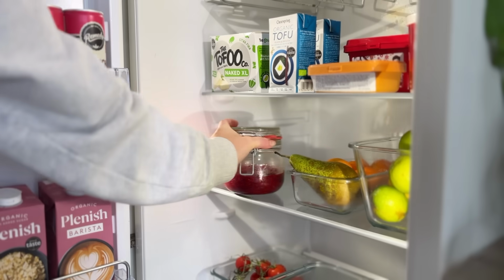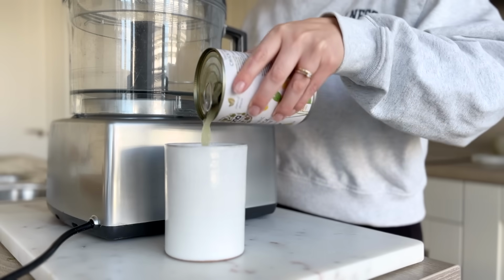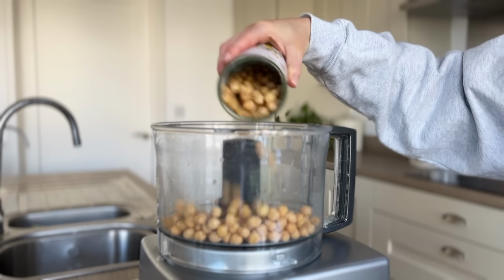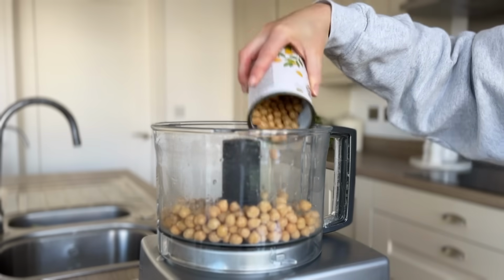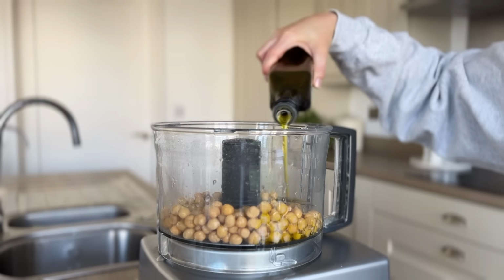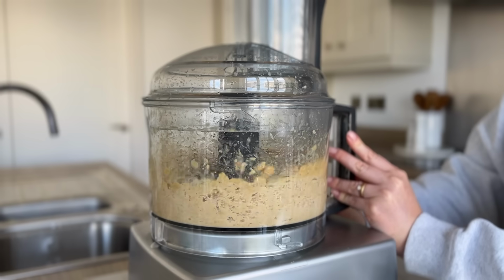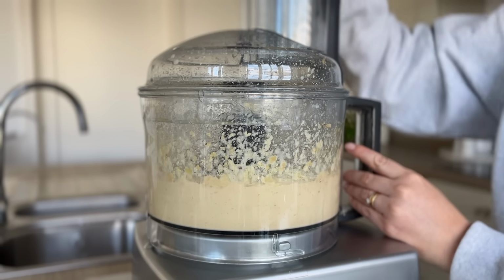Hummus is something I make on a near weekly basis too. My secret is reserving the aquafaba, or the liquid that the chickpeas are in. It makes hummus so incredibly smooth and creamy. I drain that off and then pour it into the blender as I blend together the other ingredients until I get the desired consistency. It's another way to prevent the liquid from going to waste.